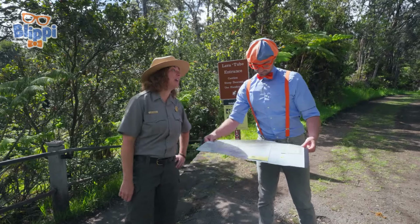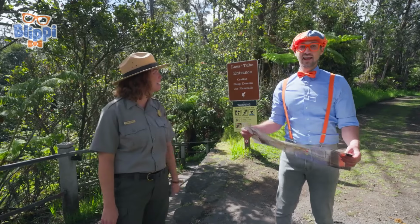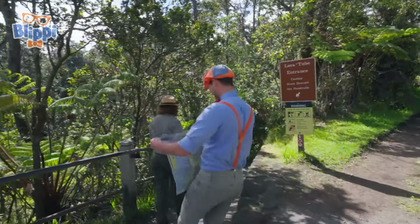Ooh, well, you're in luck. We have Nahuku Lava Tube right down this trail. Do you want to go see it? Yeah, will you show me? Yeah, let's go together. All right. Whoa, great.